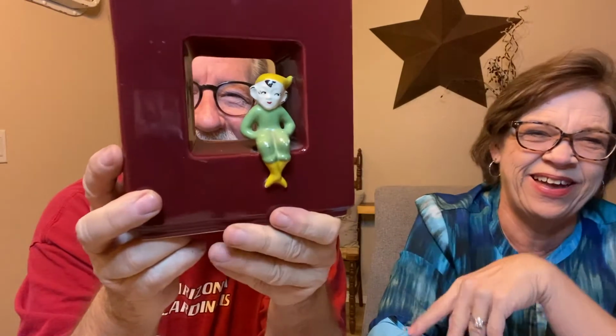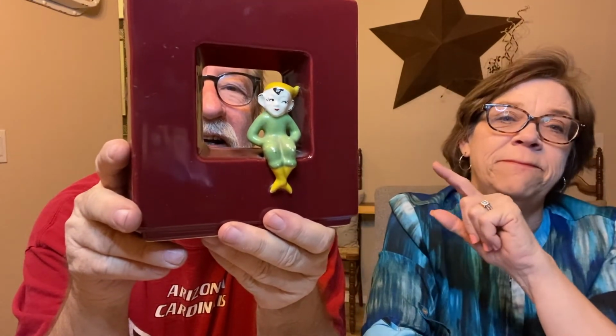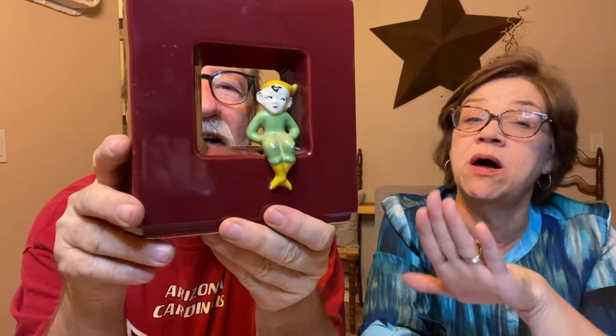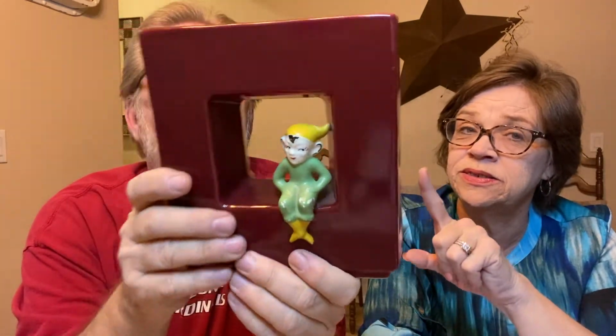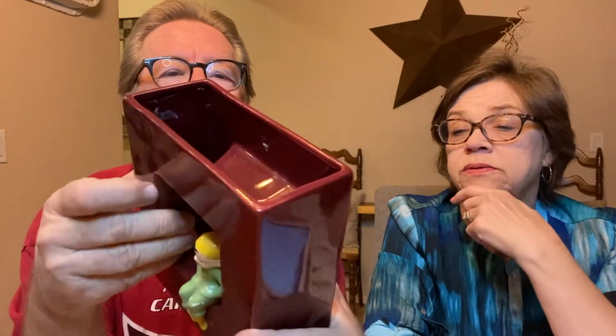Anyway, so I looked it up. It's McCoy. It's not marked McCoy, but it is McCoy. And it's very early McCoy. It's got a nice little foot on it. 1950s, early 50s. I love that little pixie. It also has a hole in the back of it so you can hang it on the wall if you wanted to. Put some flowers in it. Pocket, and your little pixie sitting there. Cute.